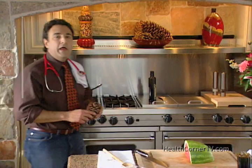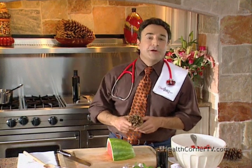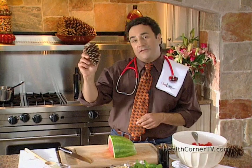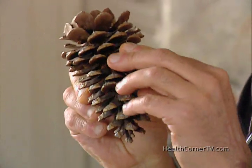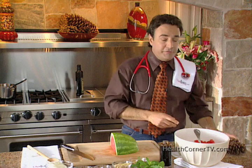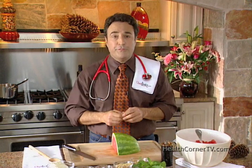I'll be back. Our food as medicine ingredient in today's watermelon salad with feta cheese and pine nuts is, well, pine nuts. Pine nuts come from pine cones, but obviously this is not the way to purchase them. But it is why pine nuts are a little expensive, hand harvesting, because you have to get out each pine nut from in between the scales. Because the pine nut is high in fat, it spoils easily, so you want to store them in your freezer.